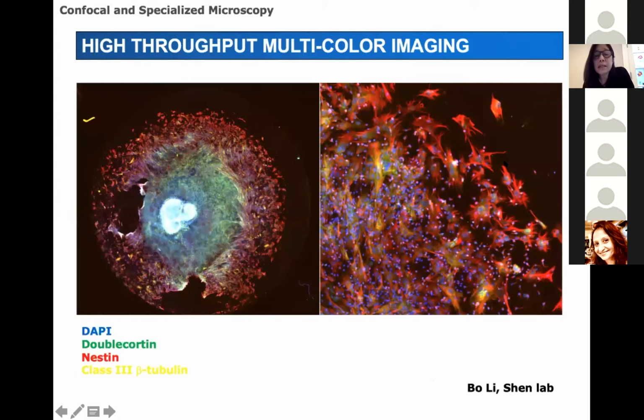The next slide illustrates the multicolor imaging capability of the Citation system. What you're looking at here is an embryoid body generated by Bo Li from Michael Shen's lab. And in the left, you can see that embryoid body, which is an intermediate in organoid formation, which is generated from mouse epiblast cells. And here you can see the 3-dimensional organization of that embryoid.